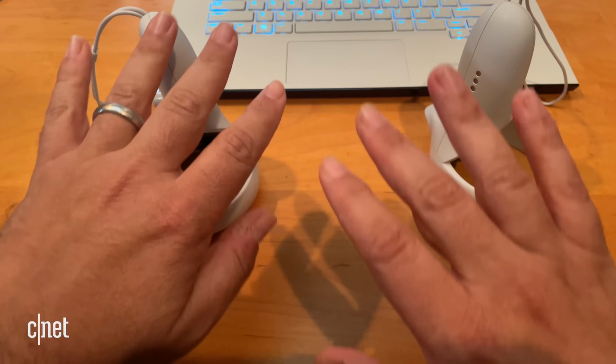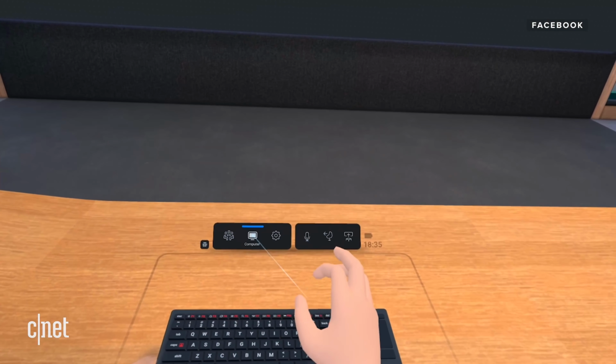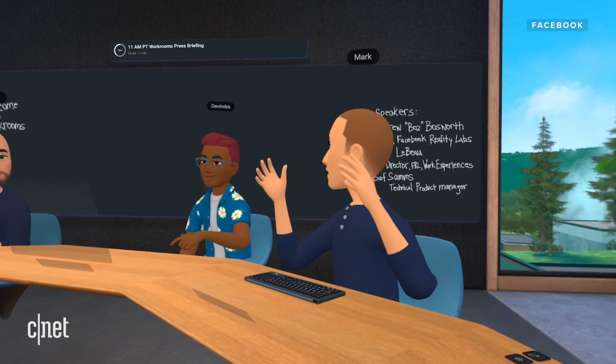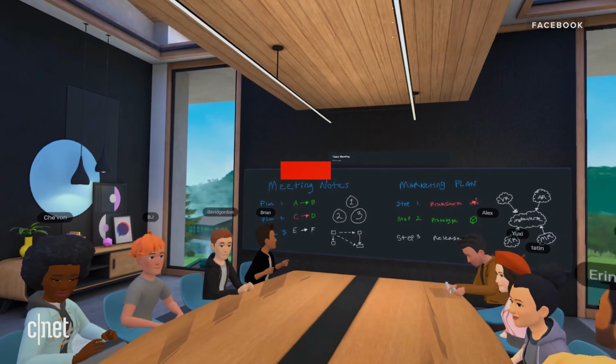I just had a meeting with Mark Zuckerberg. We talked about the future of work. I took notes on my laptop with my ghost hands. That's because we were meeting in VR with Facebook's new workspace called Horizon Workrooms.